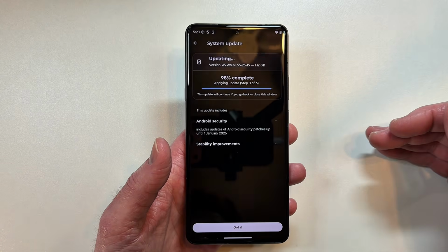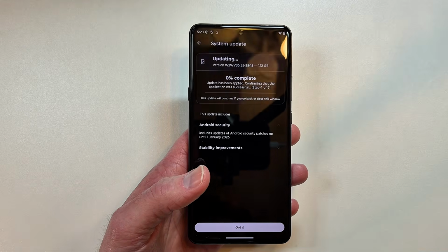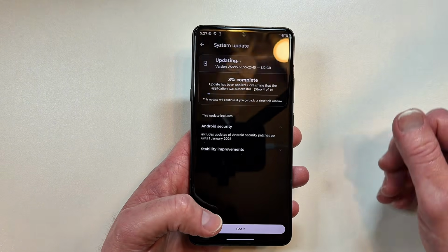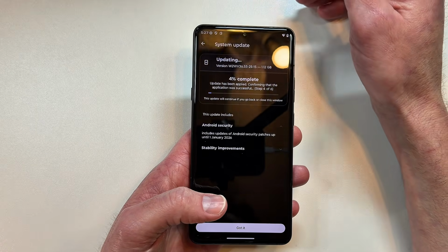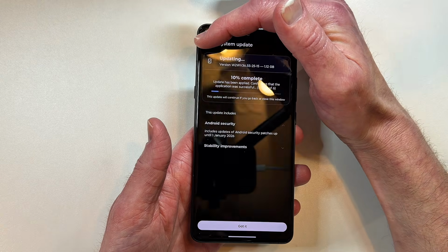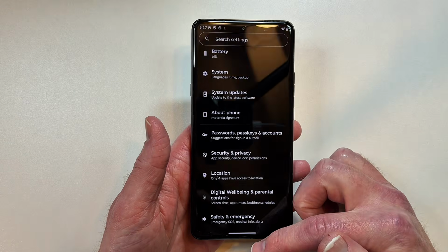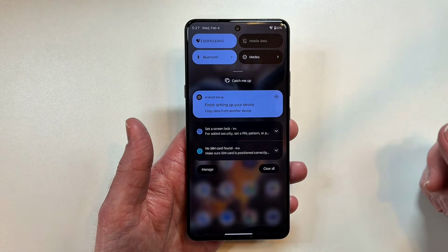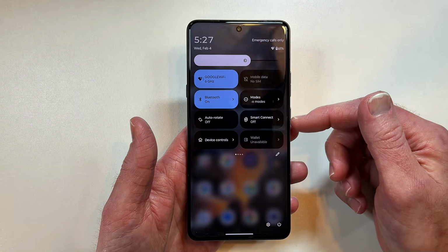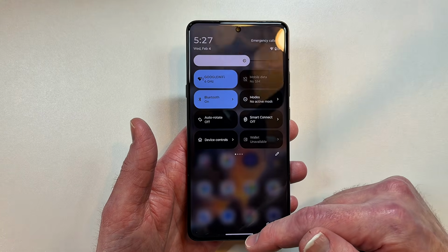This does have a Samsung DeX-like experience for desktop users. If you have a PC and or a smart monitor, you can certainly connect this to that. And I'm going to do a full review of that. But while it's updating in the background, I am going to go back here and just go through some of the settings, right? So here's what it looks like on your home screen. Pull down menu, almost Pixel-like. And I think that Smart Connect is what they use for their DeX-like experience.